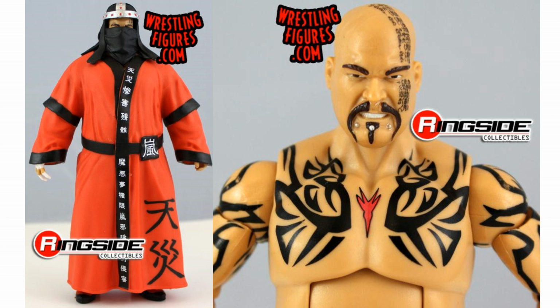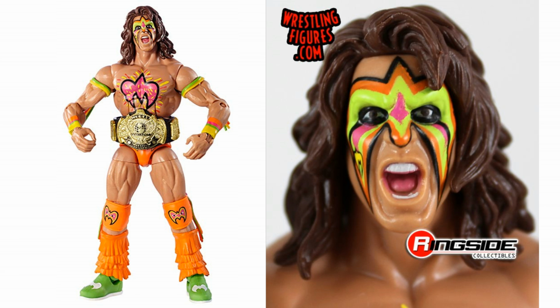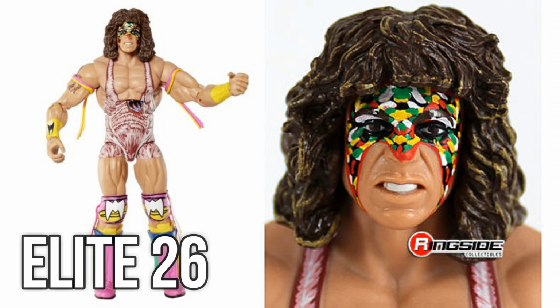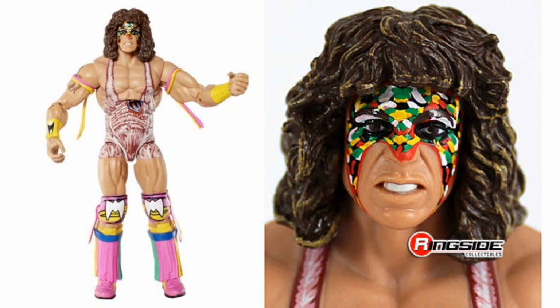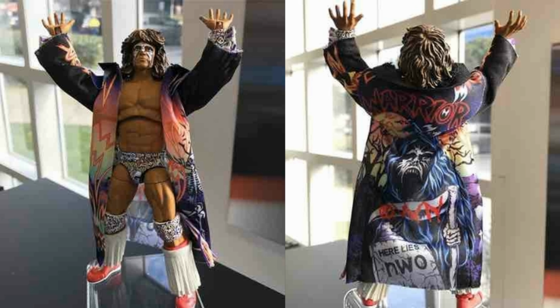That is Elite Series 22. Ultimate Warrior, probably the most iconic face paint. The Ultimate Warrior, you can see a few different warriors on screen right now. I would honestly say that my favourite is the Hall of Champions Warrior. If I had to just pick one, I would go with that Hall of Champions. I just love it. But I think there might be a better one on the way. That Ultimate Edition with that robe looks absolutely stunning. Again, I wasn't just saying it. These are amongst my all-time favourite figures.